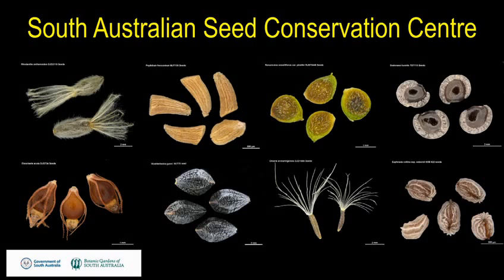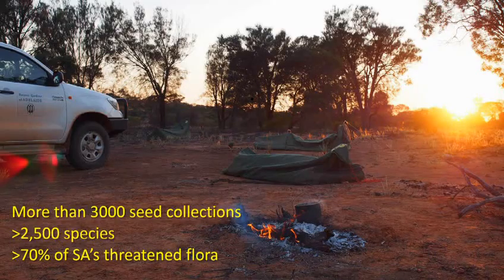So the purpose of the Seed Centre is to collect seed from rare and threatened species, as Peter's just given statistics on, to safeguard them against extinction in the freezers that we have. As part of that process, we always do a lot of testing of viability and testing of germination methods. There's a lot of dormancy in the native seeds, which is a fascinating area of investigation, but we also do some propagation of plants for revegetation.